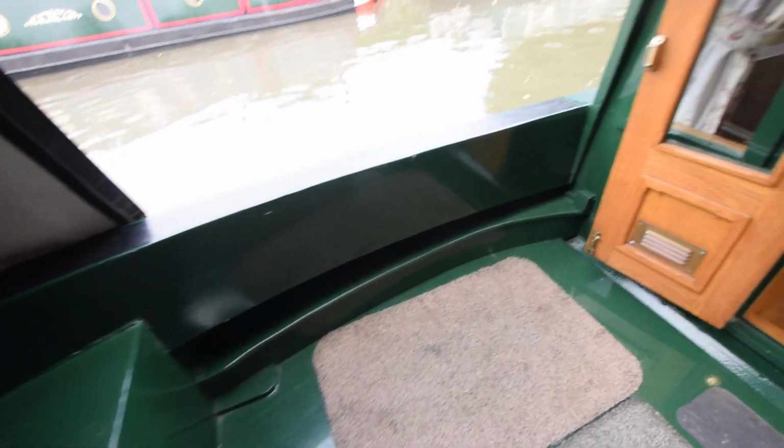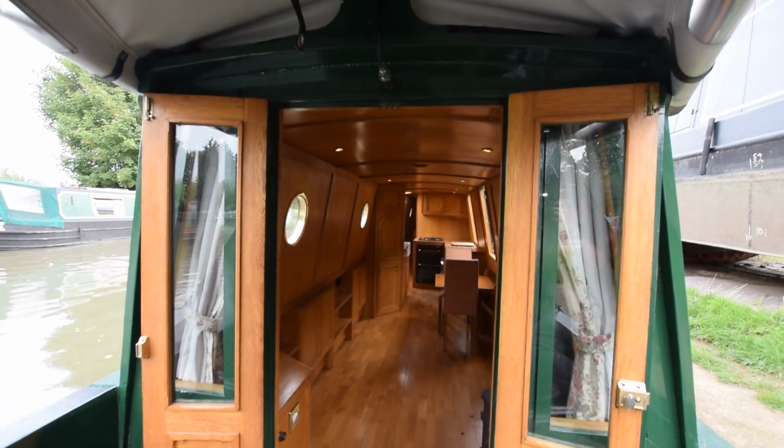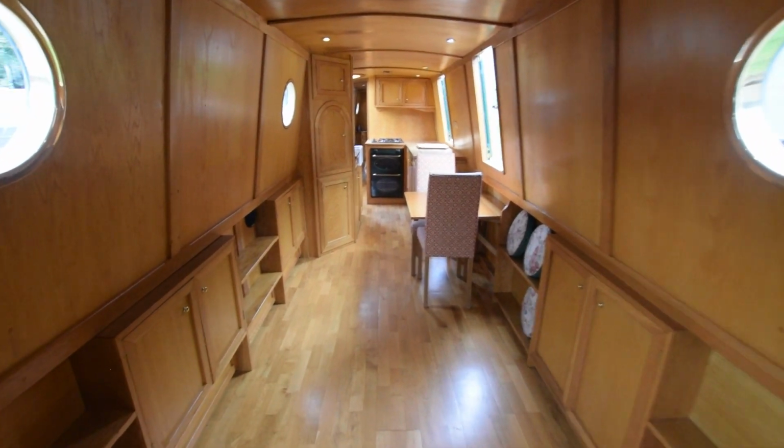Lots of the anchors in there and bits and pieces, and also the guts of the bow thruster. It's an ARS hydraulic bow thruster on Cider with Rosie. Nice glazed bulkheads and front doors, and in we go.